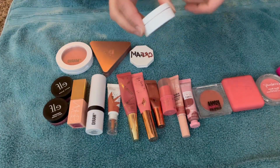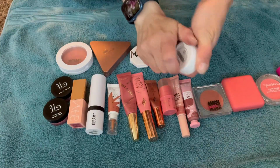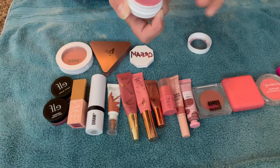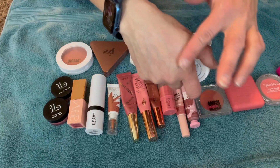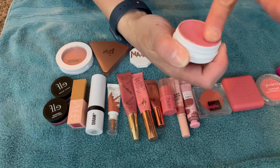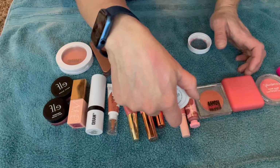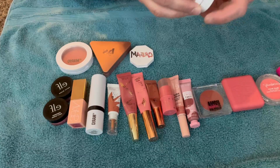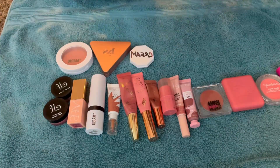All right, the first one is the ColourPop Super Shock Cheek in Birthday Suit. I do really like this one, but again, I'm not reaching for it as much. I think I'm going to go ahead and declutter it and pass it on. It's a beautiful, beautiful shade. I'm just not a big fan of the formula as much as I am of the formula for the highlighters. I feel this to be a little drying. So, gonna pass this one on.